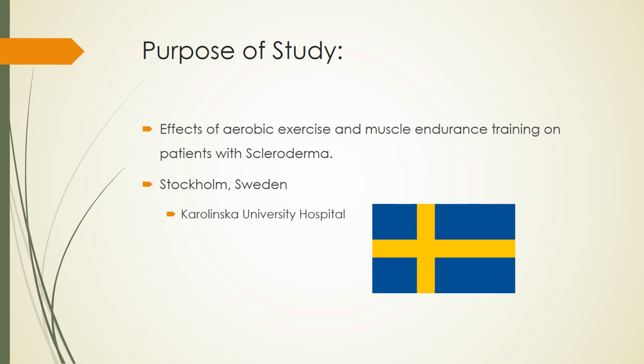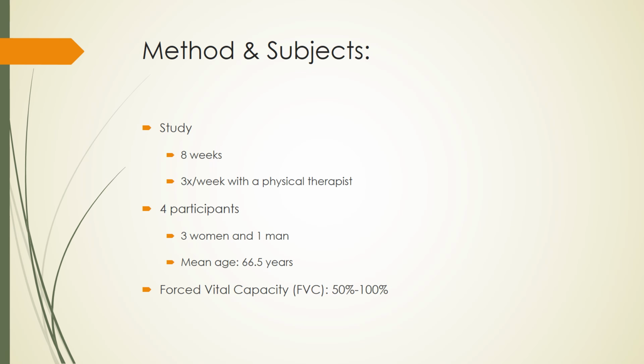The purpose of this study was to look at the effect of intensive aerobic exercise and muscle endurance training on patients with either limited or diffuse scleroderma. This study took place in Stockholm, Sweden. The study took place over a course of 8 weeks, where patients were required to exercise 3 times a week. There were 4 participants, 3 women and 1 man. Their age ranged from 41 to 69 years old.